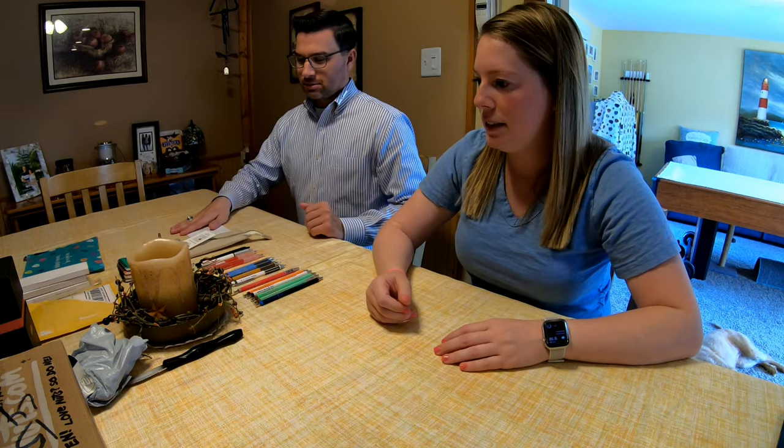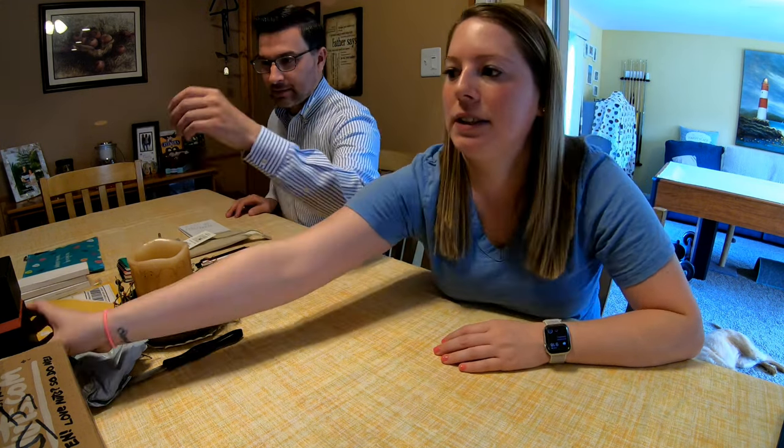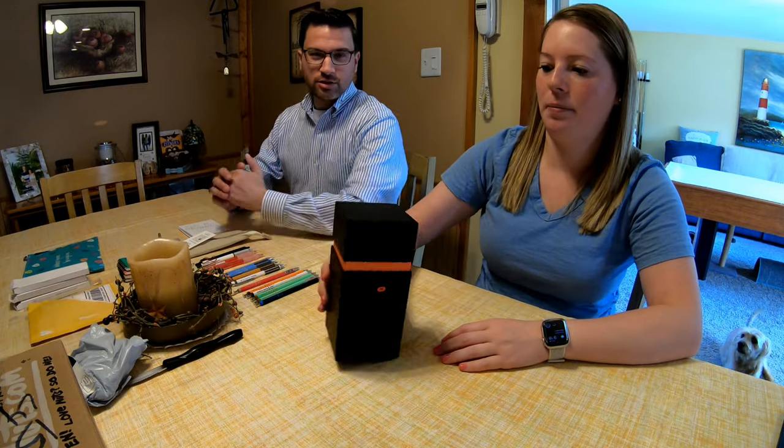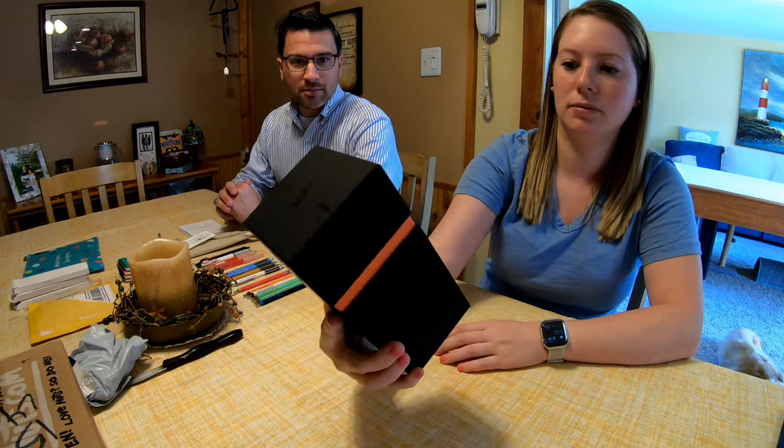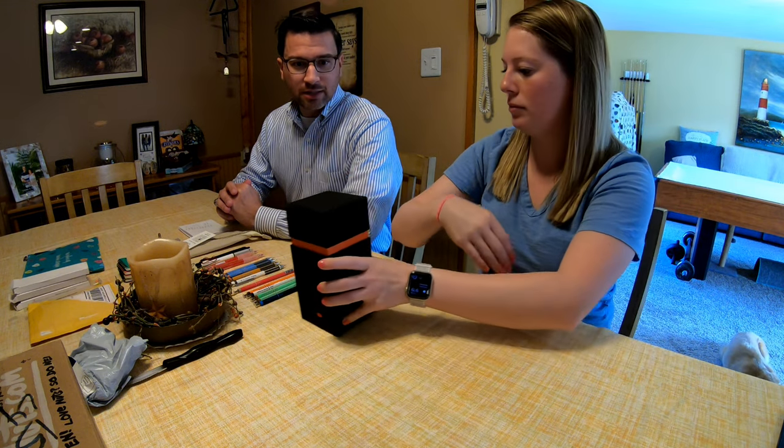Okay. What do you want? I guess we'll do the sunglasses. Sunglasses? RayBans? So these are RayBan prescription sunglasses. Probably took about 2 weeks to come in.